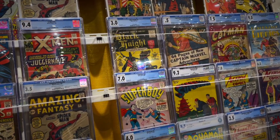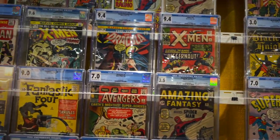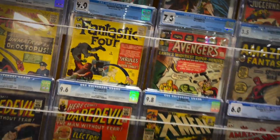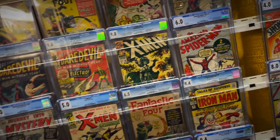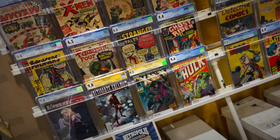First appearance of Bizarro in a 7.0. The AF-15 in a more affordable 3.5, but still will cost you a pretty penny. You got some X-Men keys, you got Blade again, first Hawkeye. The Scrolls in a 9.0. There was ASM 1 in a 6.0, still respectable grades. 5.0 for the X-Men 1. 9.4 for the first Ghost Rider.